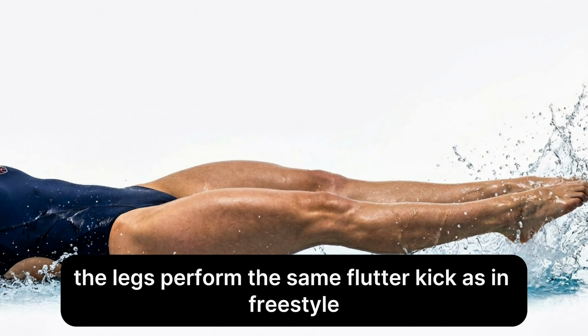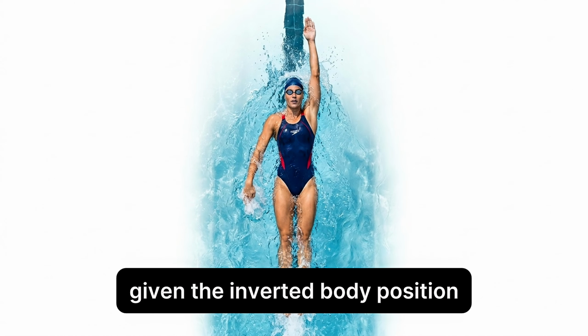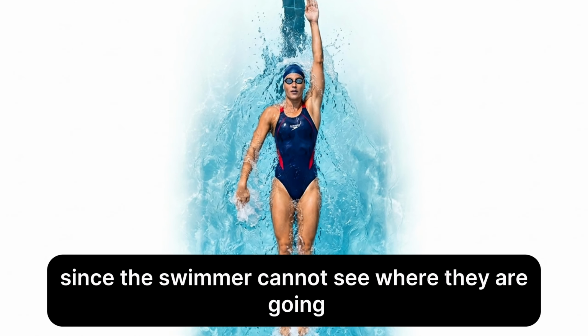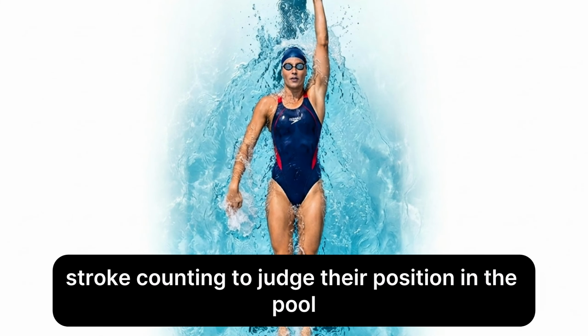The legs perform the same flutter kick as in freestyle, driving upward rather than downward given the inverted body position. The primary challenge of backstroke is navigation, since the swimmer cannot see where they are going and must rely on ceiling markers and stroke counting to judge their position in the pool.